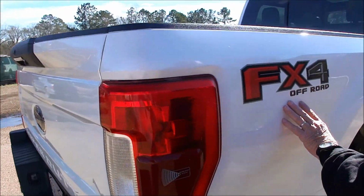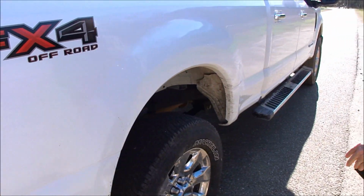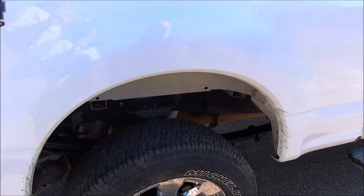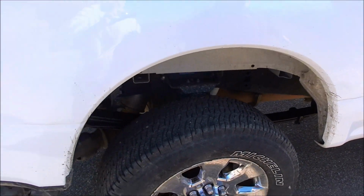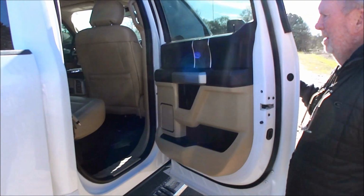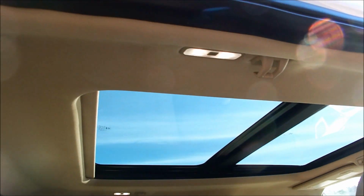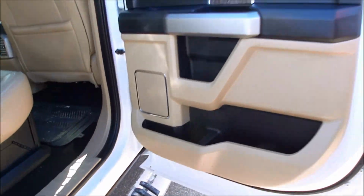But look under here. Look down the sides. It's got the blind spot radar built into the tail light. All that works. Got lane departure. There's not chips and... Underneath this dirt is a chrome exhaust tip, believe it or not. Same on this side. It's clean. Not been a work truck, not been a farm truck.